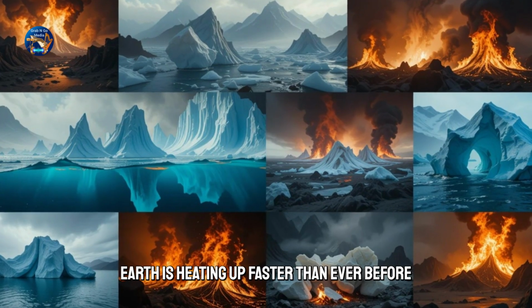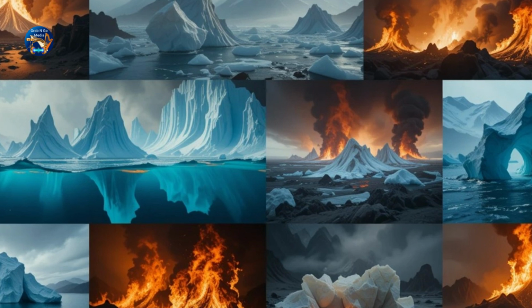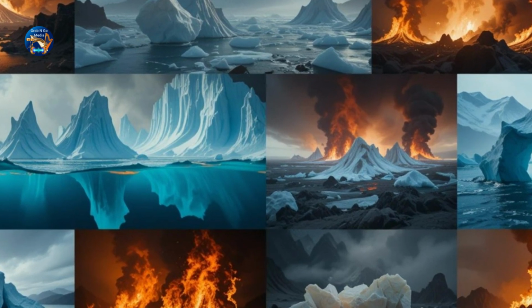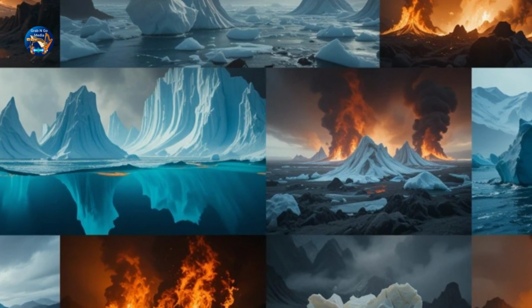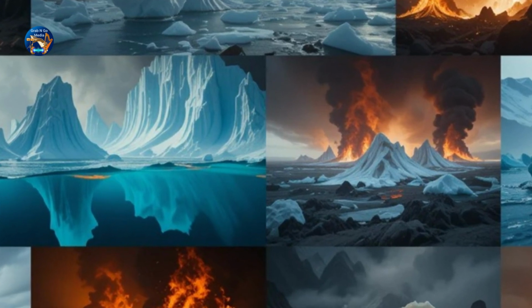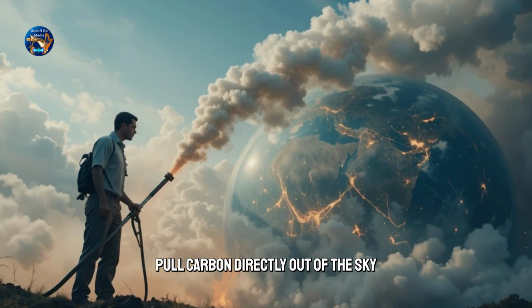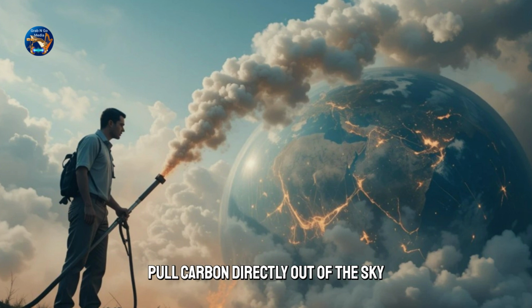Earth is heating up faster than ever before. From scorching heat waves to rising oceans, our planet is giving us warning after warning. The Paris Agreement aimed to keep global temperature rise below 1.5 degrees Celsius. But guess what? We're not on track. What if we told you scientists are working on ways to pull carbon directly out of the sky?